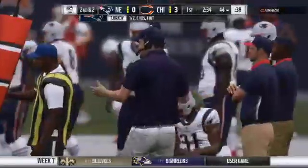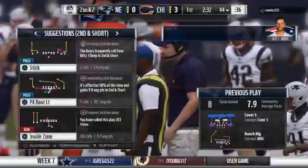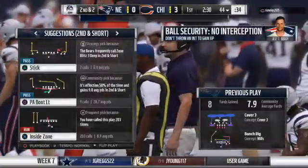They'll spot it at the 44. A good pickup there. 8 yards on the first down completion.